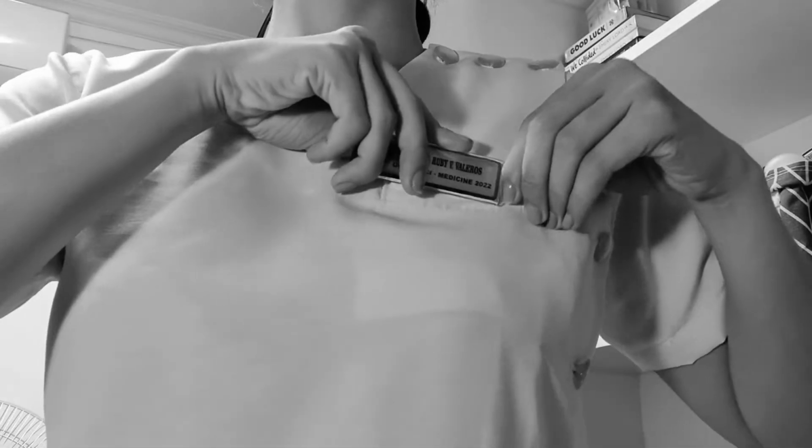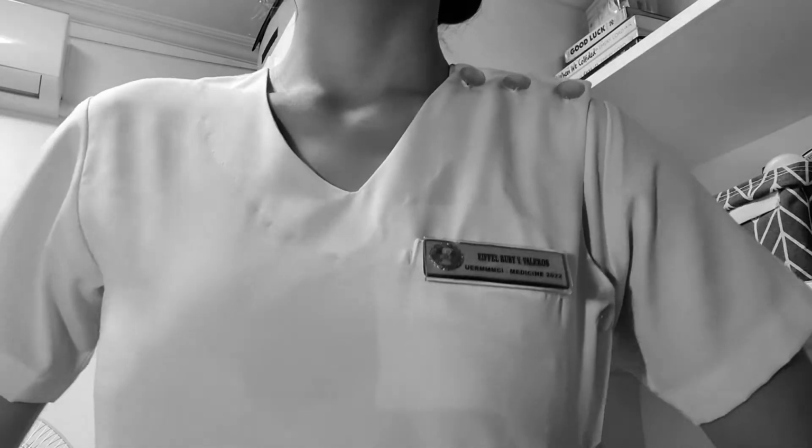Eiffel Valeros, a fourth year medical student from UERM. I'm trying really hard. Activities lang yung level. Kasi sabi, orientation lang. Dami agad pinapagawa. Puyang. Ang tamad.